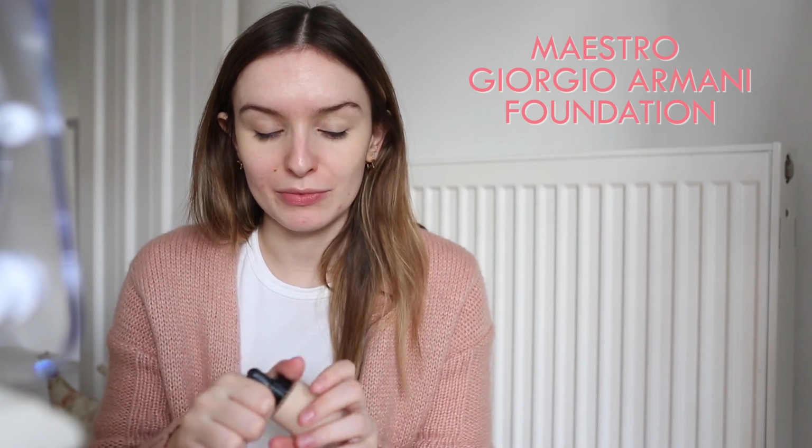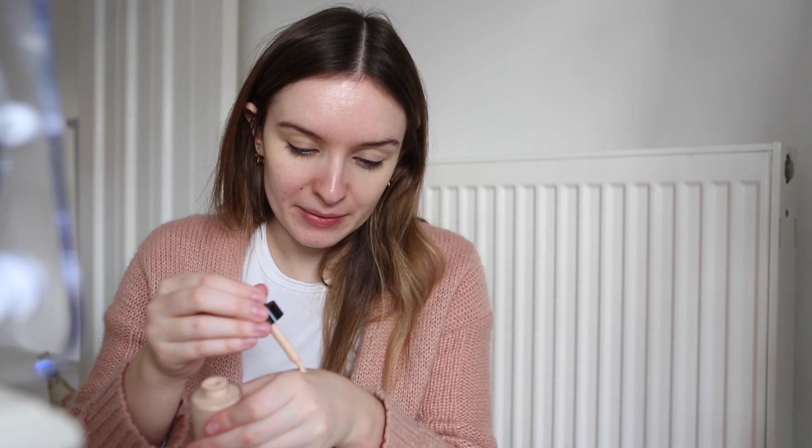The next thing I'm using is the Maestro by Giorgio Armani foundation, which is amazing. I have only just started using this recently. I pop a little bit on my hand and then use a brush just to blend it all in. It's really, really good. It's the kind of thing that's great if you're having a really good skin day, but equally, if I'm not having a good skin day, it just creates a really lovely base, and then I can just cover up the rest with concealer.